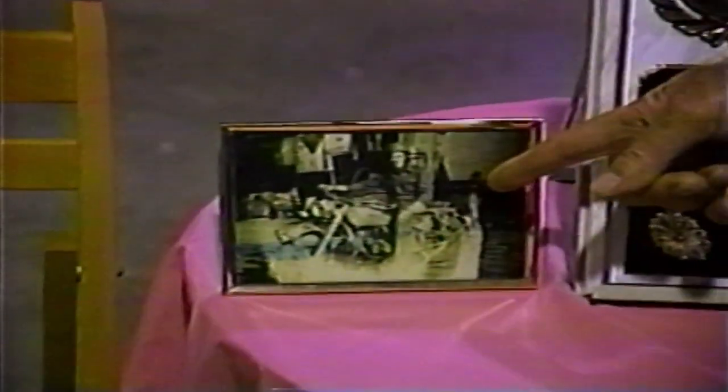That was a BMW I had during the war. And this is a plaque we won last year with her.